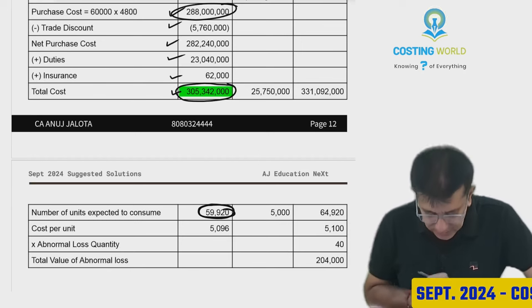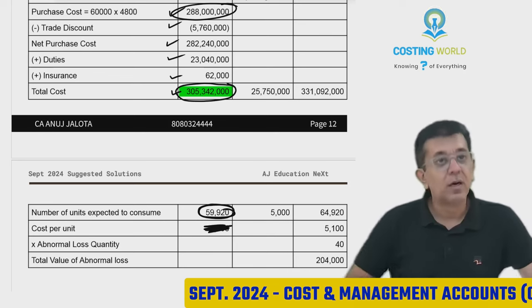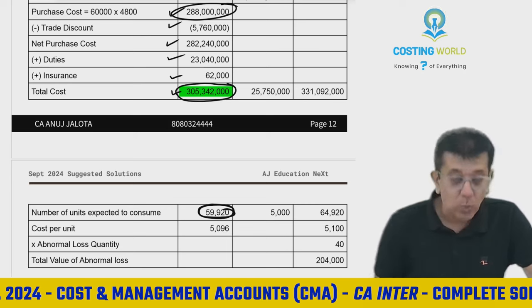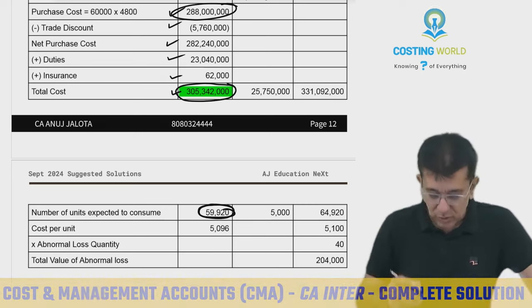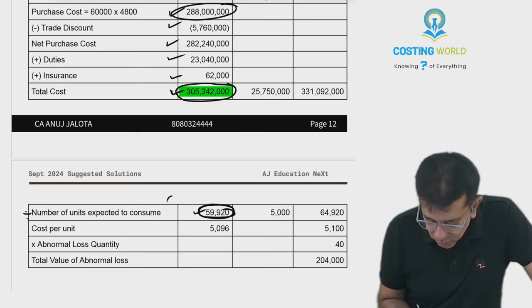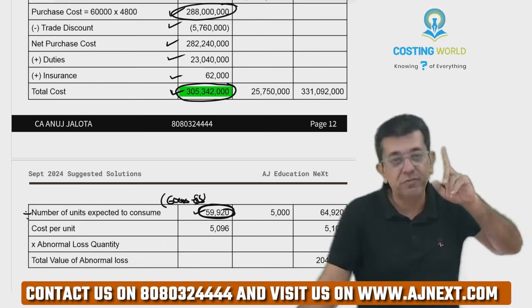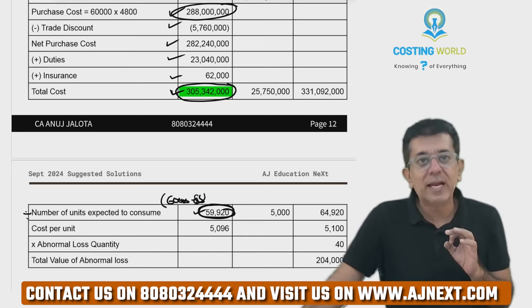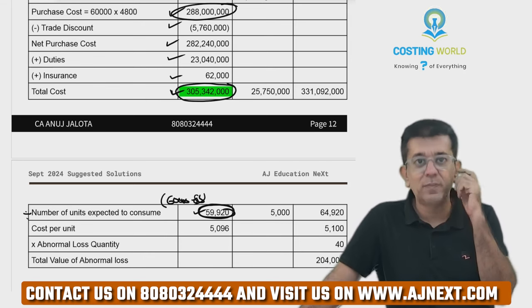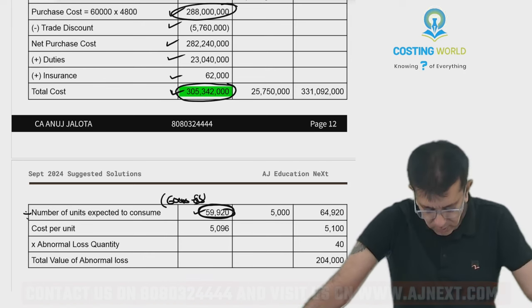So therefore, this is your current period cost. This thing you all can ignore. Now, if they would have asked what is the current period cost, it is the current period cost divided by the number of units expected to be consumed. This figure is 60,000 minus 80 units. Right, in our first lecture of material costing, we all did this: your cost per unit is nothing but total cost divided by the number of units expected to be consumed. Okay, that's it.